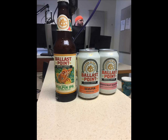Humble brag, humble brag. Matt from Ballast Point and Mackenzie from gotbeer.com are in here with us right now. First of all, thank you so much for braving the Pine Bush and coming in and hanging out with us. We really appreciate it as always. Ballast Point is one of the beers that I'm starting to see more and more on the shelves in the capital region. Matt, tell us a little bit about Ballast Point.